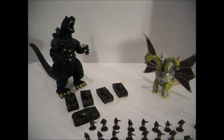Obviously though, the soldiers are out of proportion with the tanks, so that sort of is weird. That's the main problem with this whole playset. Everything is not in proportion, I don't think. Of course, if you're a kid, you don't care. It's cool. So, yeah, it bothers older people a little more, like me.